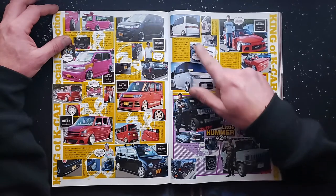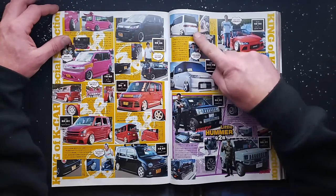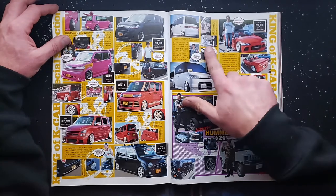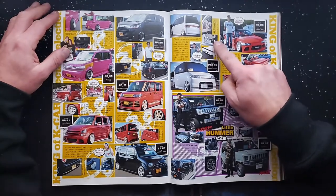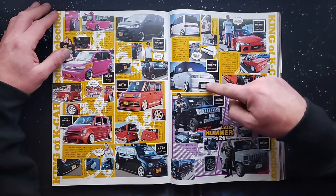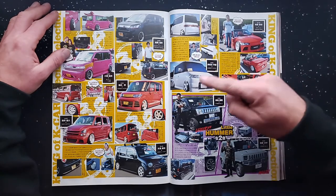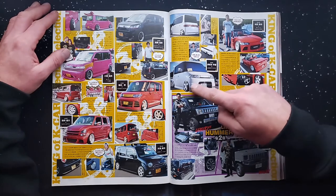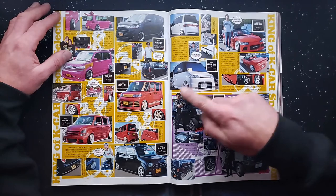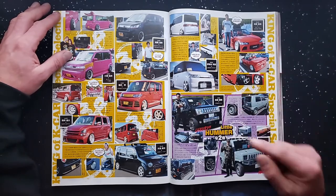L350S Tanto Custom here again. We're slammed, looking like a minivan. Got some serious wheel tuck. We've done the interior. Yeah, I'm not really sure what's going on there. Might be something to do with how it's lowered. Because it's very, very lowered. Simple lines, smooth looking, just the right choice of wheel, the right fitment, looks like a nice car.